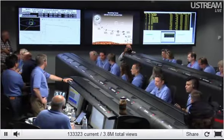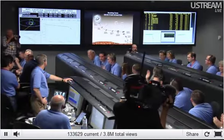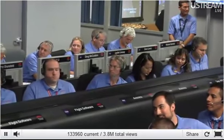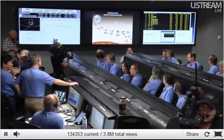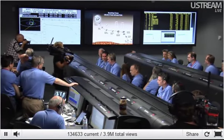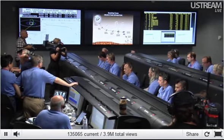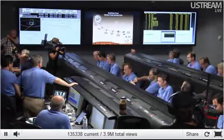Vehicle's reporting that it has completed its turn to entry and spin down, and it has separated the cruise balance mass devices. At this time, the vehicle's just sending heartbeat tones, just as we expect. It should be quiet for the next several minutes, hopefully. We are about 7 minutes to entry. At this time, Mars is actually pulling Curiosity in, and we're speeding up. We should be traveling around 5.4 kilometers per second on our way to about 5.9.